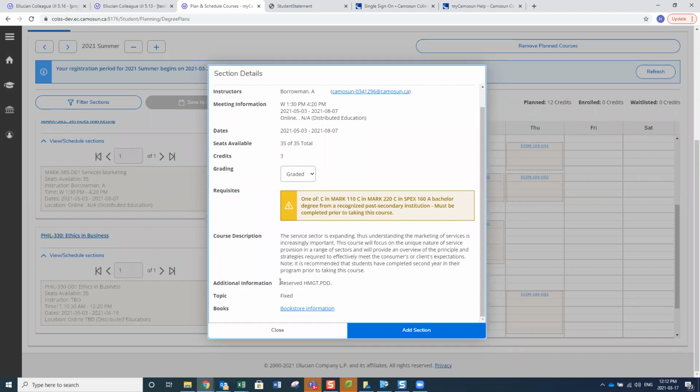This will let you know when a course is reserved or restricted for a certain program. And as you can see here, this course is reserved for a program. And when there's a reserve, it means that that program gets a priority in their registration, and then at a later date, that lifts and opens for general registration. So here we'll add this section because we'll plan on coming back at a certain point to see if there's space available.